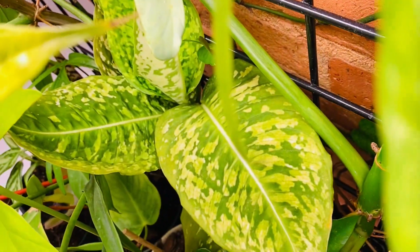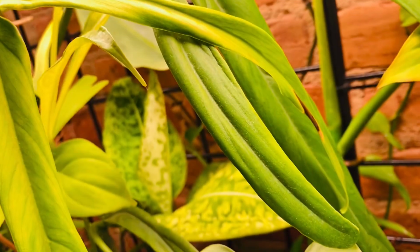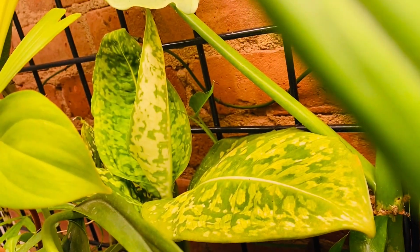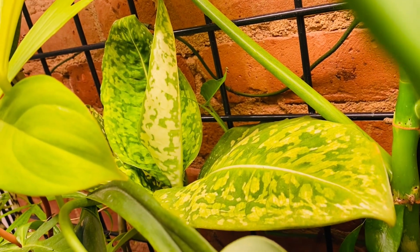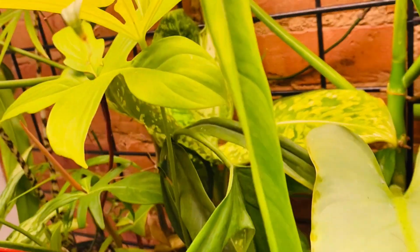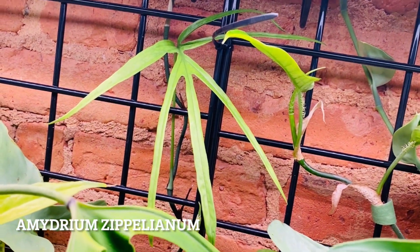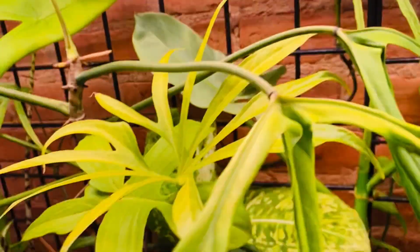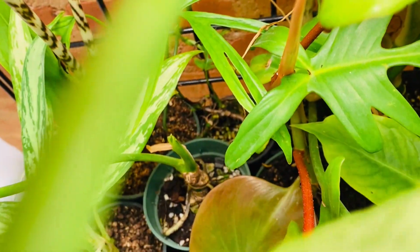Sorry, y'all, this is so much harder to film than I thought. And she's kind of doing her thing. She's living. Wait, can we focus? There we go. Looking beautiful. I mean, look at that pattern. That new leaf looks like it's gonna be insane. So super excited about that. Right here we have this beautiful Amydrium Zippelianum leaf coming in. And it's literally coming from over here. Little baby right there, doing her thing.